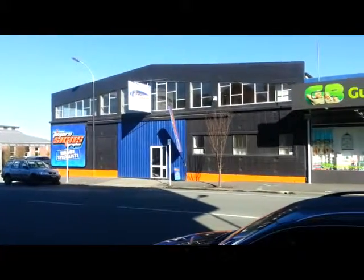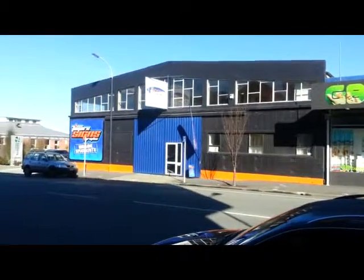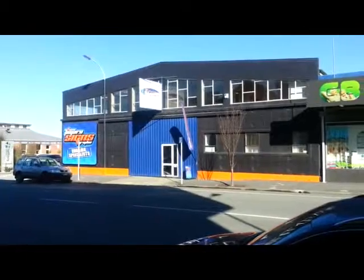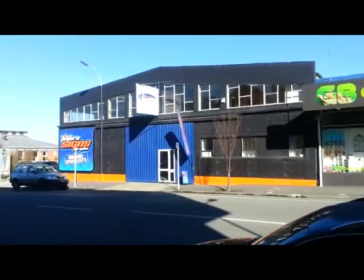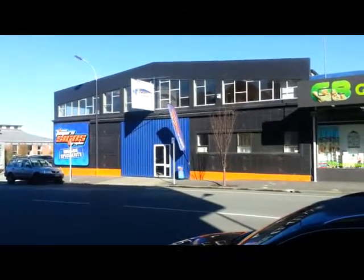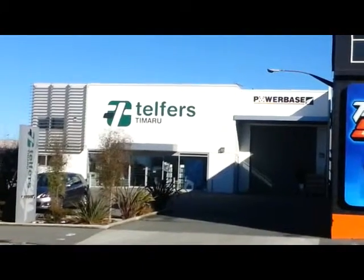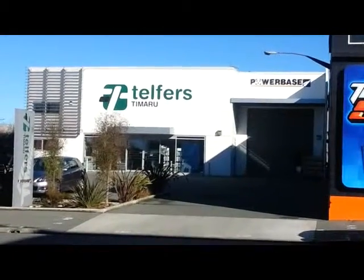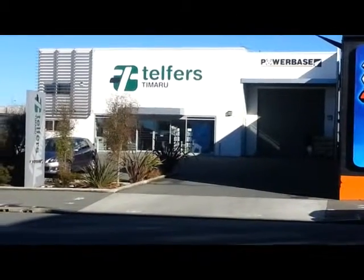The business that brightens these places up is called Timaru Signs and Graphics. Image specialists, sign writers, Timaru Signs. That's their nice looking building there. There it is, Telfer's Timaru Power Base.